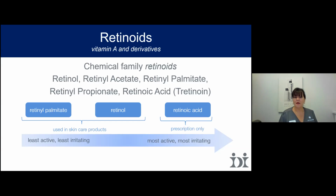So retinol and your retinol palmitate can deliver similar results to a prescription retinoid, but because the skin has to convert them to that biologically active form of retinoic acid, it takes a little bit longer to get the results. However, there's less potential for irritation, so our clients may be more likely to kind of see it through to get those results.